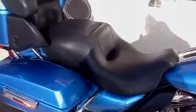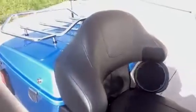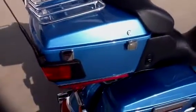The seat's in excellent condition. There's no holes, no tears, excuse me, no cuts. There's a 12 volt power supply in the tour pack.